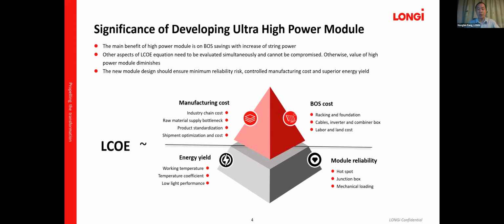The main benefit of high power modules is on BOS savings. With the increase of string power, fewer strings can be integrated, and also saving on the tracker as well as the electric components. While high power modules can save on BOS, the other aspects of the LCOE equation need to be evaluated simultaneously and cannot be compromised. Otherwise, the value of the high power modules is diminished.